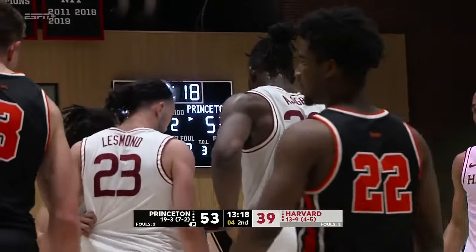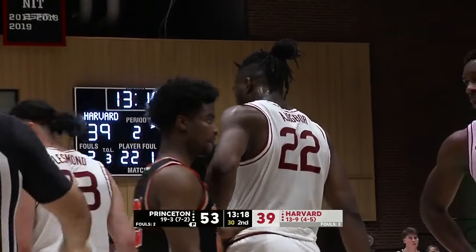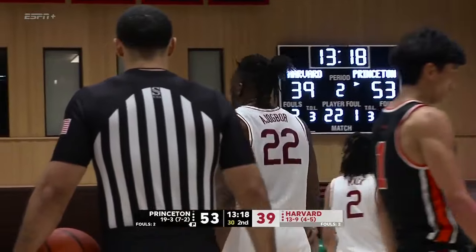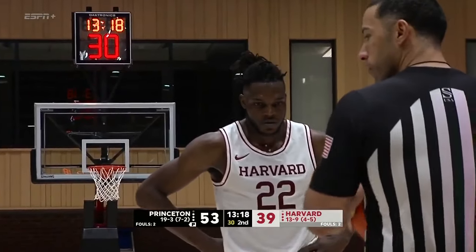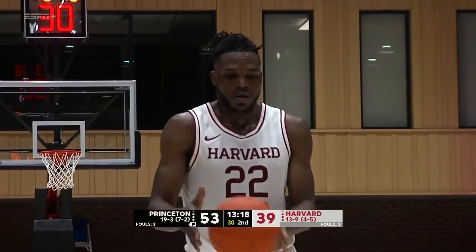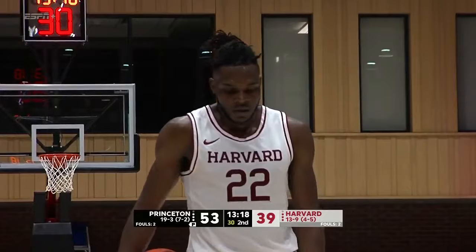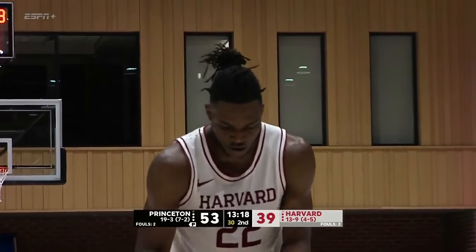Well, just a better job from the Crimson. It looked more controlled offensively. Extra passing, spreading things out, utilizing mismatches. If you're going to give up points to Ajibo, this is where you'd rather give them up if you're Princeton. Just 47% this year. At the line, we talk about this Princeton team at the line, second in the nation. Harvard down under 250.